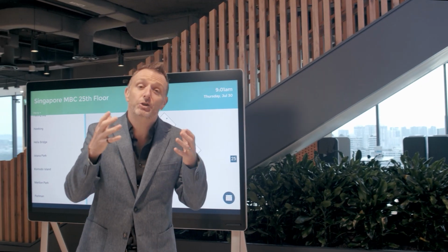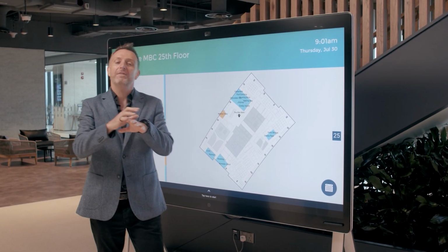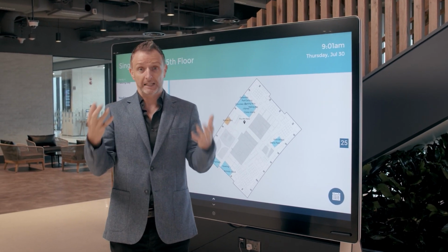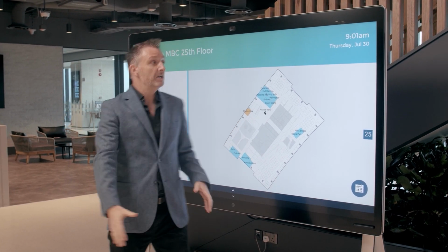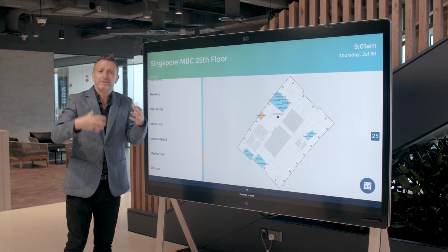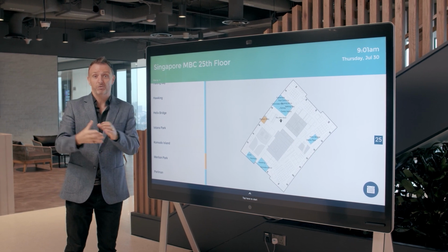Our office is split into two distinct sections, a customer section and an employee section. One thing you're going to find common across all areas is collaboration devices that allow people to work together in the office or with people remotely. This is a Webex board. You're going to see them throughout the office. It can be used for video calls, whiteboarding.